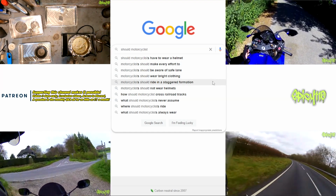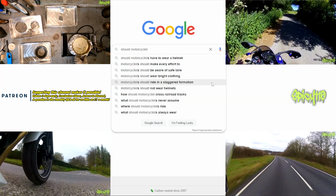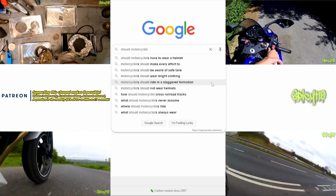Motorcyclists should ride in a staggered formation. Yes, I agree with that. If you're riding together, staggered is better because you don't run into each other and you can see more, and you're in each other's mirrors as opposed to each other's blind spots. Motorcyclists should not wear helmets.